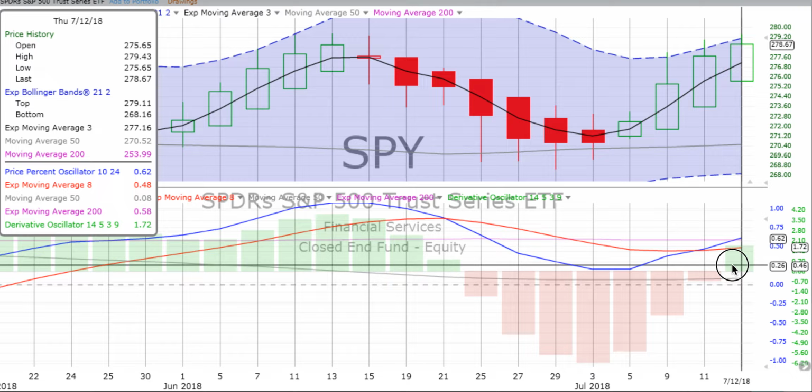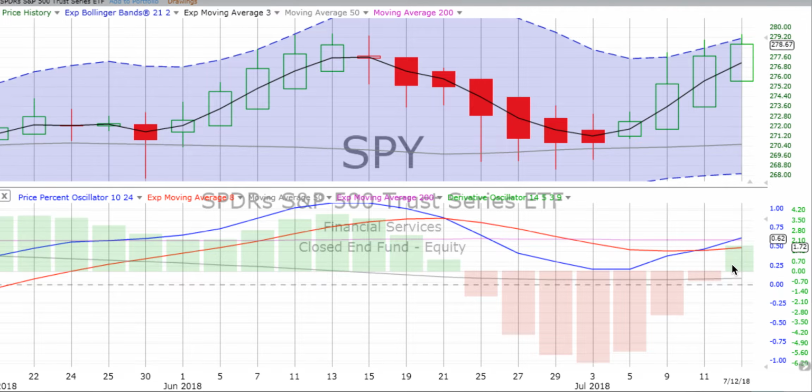So far, the first day of the latest 2-day candle, we see the price percent oscillator heading up strongly after the cross and the derivative oscillator turning positive. And again, we've got 4 up candles, really 3.5, because the latest is only the first day of the latest 2-day candle. So we've got 7 up days so far.